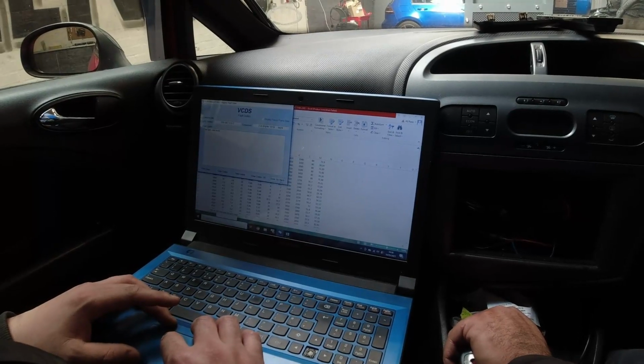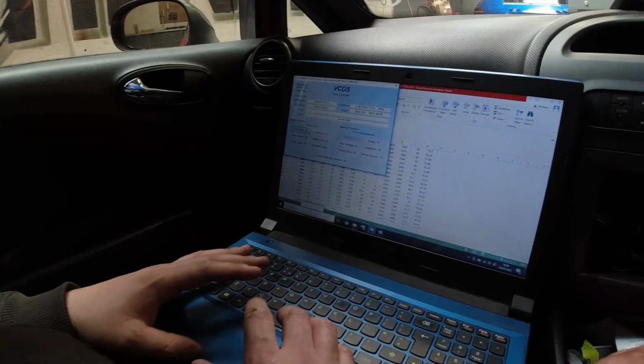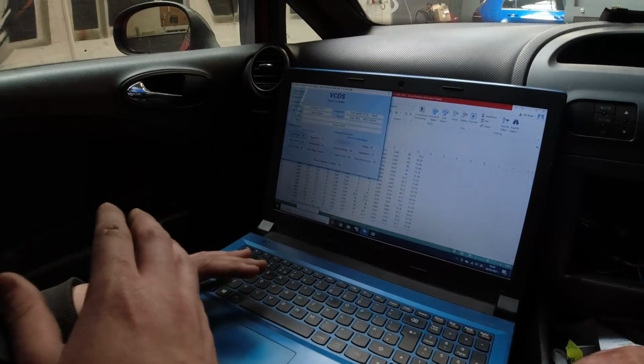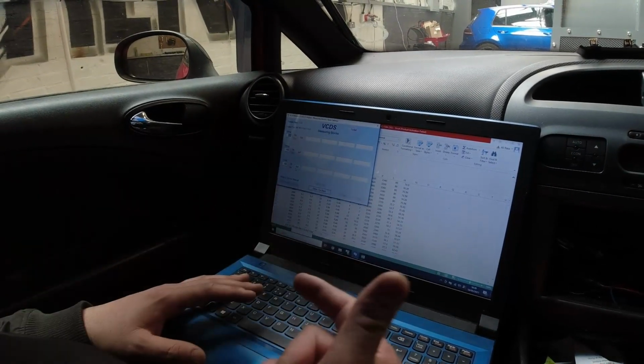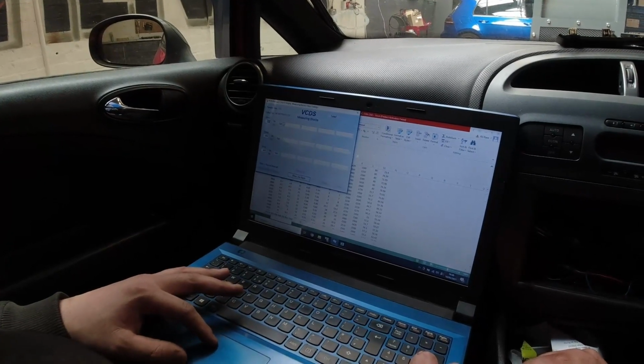No fault codes, that's good. So just making sure after that first run, there's no fault codes in the car. Now I've logged obviously the boost, cams, intake, lambda, all that's done, and now it's time to log the actual low pressure and high pressure fuel pump. So engine RPM.